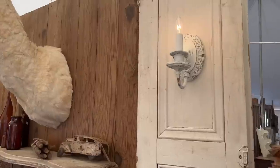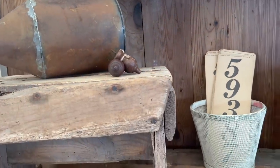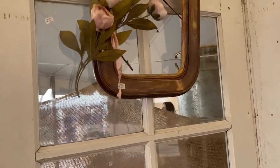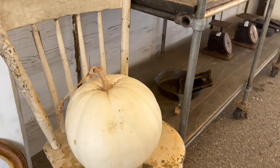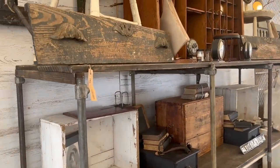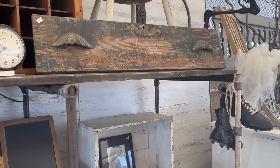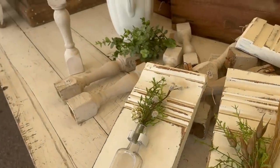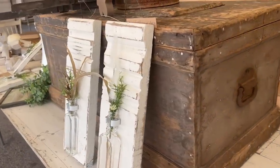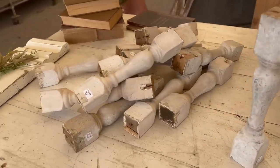I just want to go back over here because I wanted to show you these lights. Look how cute these lights are on each side. I love how they display things. Adding just a white pumpkin to whatever you have displayed really just adds a lot of interest. I really love these. I bought some really cool spindles from them.